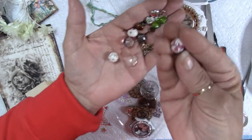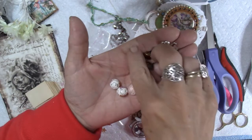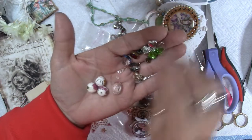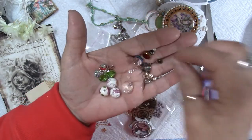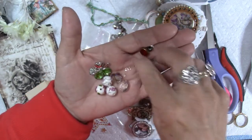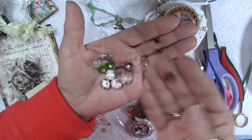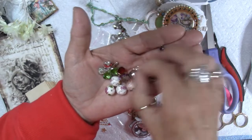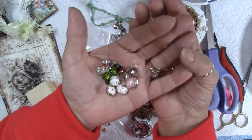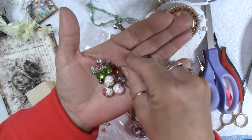But look at these beautiful, beautiful beads. These are like porcelain. Here's one that's got a rose on it. And I've got a little four-leaf clover. And then these are super pretty. I've got a couple of those glass ones. And then this one, which is just a clear red bead. And then a couple of other little beads. And then these are just rhinestones, and I'll show you what the rhinestones are for. These are just loose little rhinestones in here.